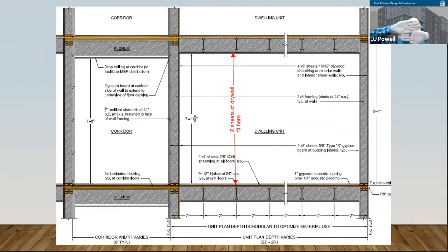So you can stack 2 sheets of drywall and not have to cut the drywall on the horizontal. We've seen an 8'2" ceiling height, which essentially means that you have a 2-foot cut around the entire room. That takes time and it creates waste. And what we've seen is if we can optimize some of these areas, reduce the amount of material handling and the labor involved, we can achieve a lot of savings in terms of schedule and cost.